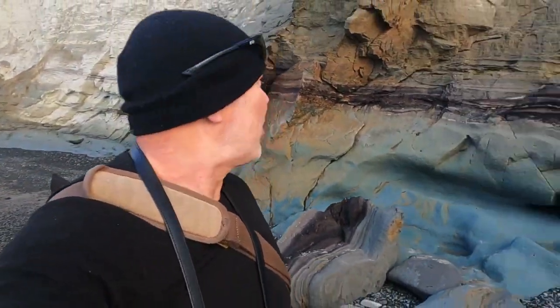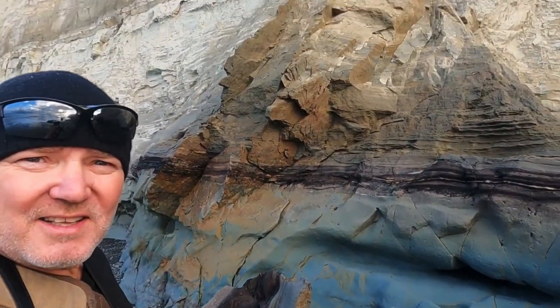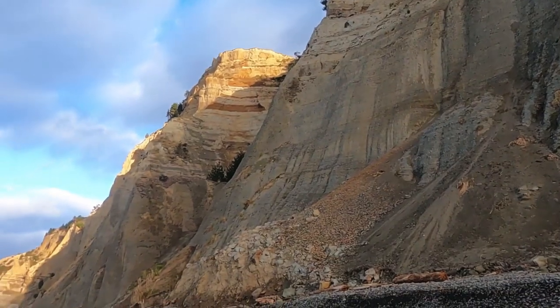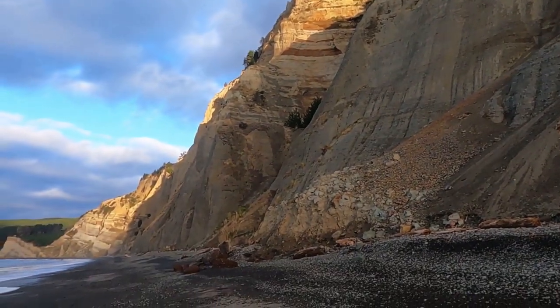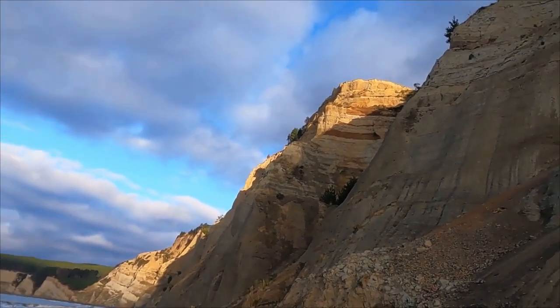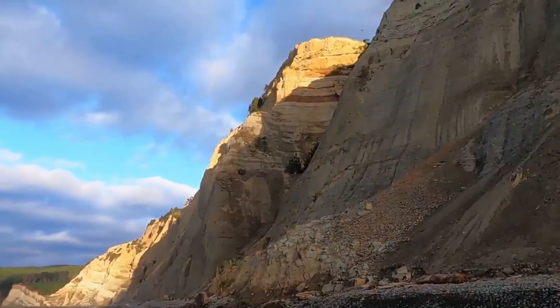Hope you've enjoyed this little ramble down a beautiful, stunning prehistoric beach. I mean, look at that, look at that. That's just mind-blowing. I love it. I'm just being blessed with a nice bit of late afternoon light. Oh, glorious. What a way to finish.